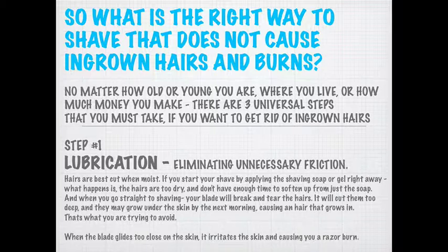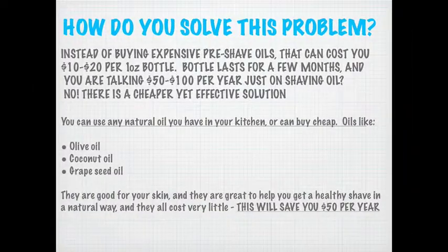That's what you're trying to avoid. When the blade glides too close to the skin, it irritates the skin, and this is causing you razor burn. So, how do you solve this problem?